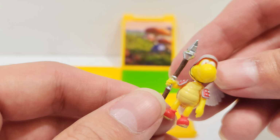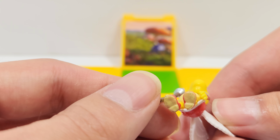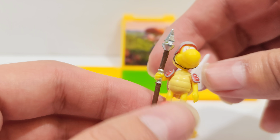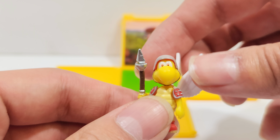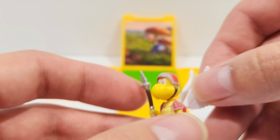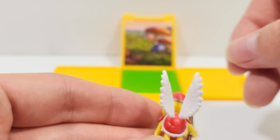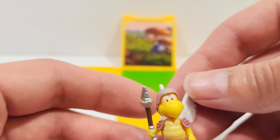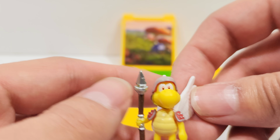The legs don't articulate, but it's not a big deal. As you can see, the paint's pretty good for its scale. It kind of is missing some right there on mine, but really nice. I really do appreciate these little figures. The back's pretty plain, but it resembles what it does in the game and in the movie, I'm sure. So yeah, really nice.